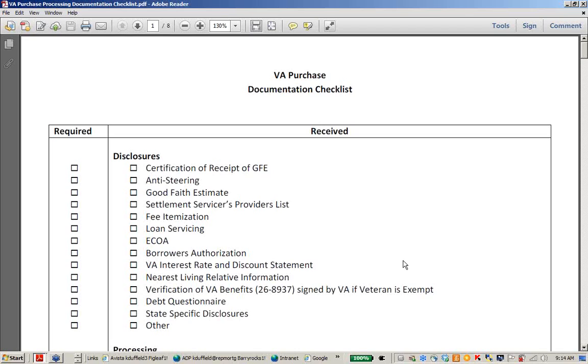But this checklist, I've got a column over here for required documents. So if you end up using this or something like this, or you develop something like this, put a required column so that somebody can go through and say, okay, this is required, this is required, this is required, and then someone else can go through and say, okay, it's received and reviewed, it's received and reviewed, it's received and reviewed.